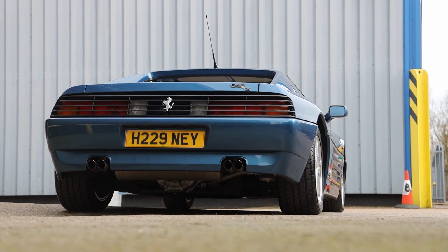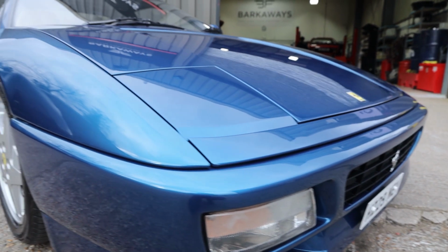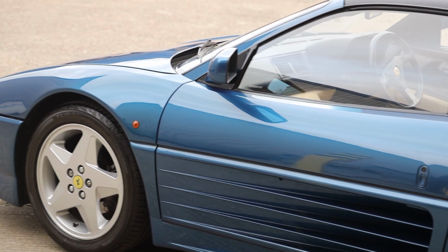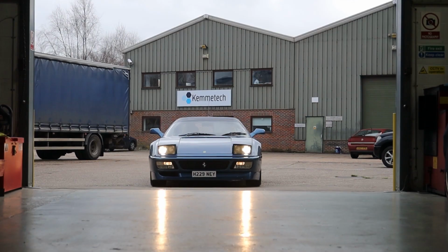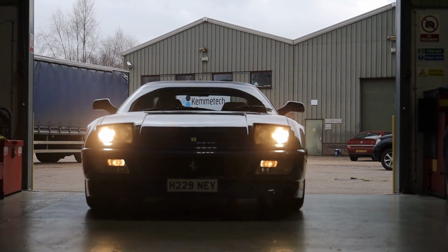Quite rare, these, surprisingly. We always denote that the early cars are the rare ones, but they only had about 240 of these in right-hand drive in total, and there's only about 15 UK registered right-hand drive 348s. So, rare car today. Another thing, you can always tell you're in the 80s in the 348.